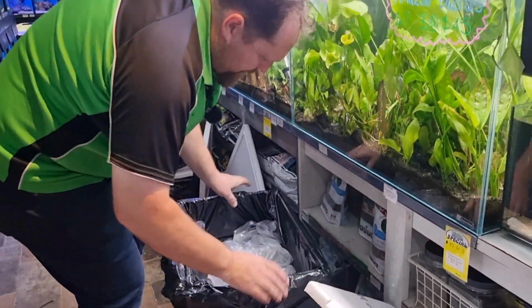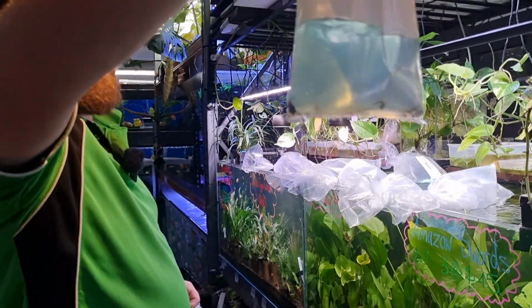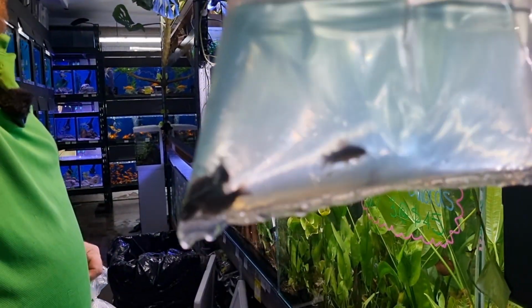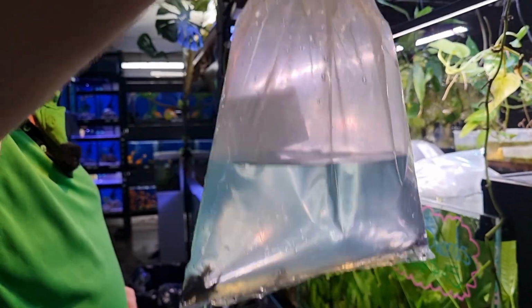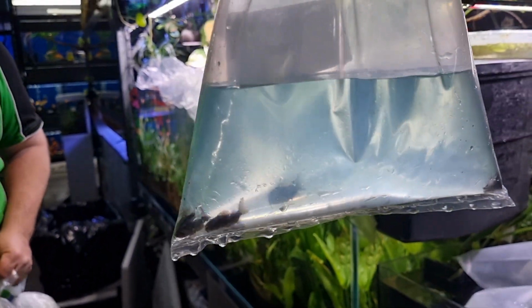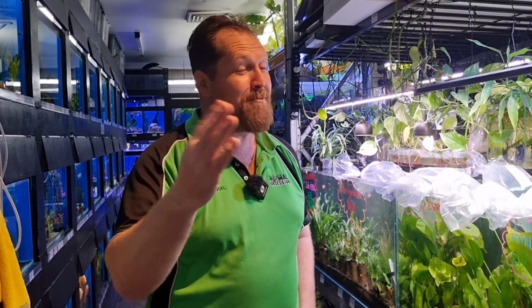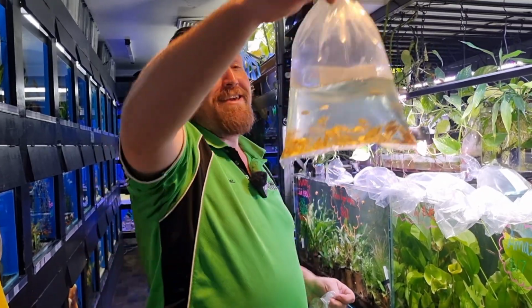I don't know what we've got going on in here. Let's hope there's some cool fish. Black corys. Now, I'm confused with these ones because they had black Venezuelan corys and then they just had black corys. I don't know the difference. Maybe write in the comments what the difference is. Maybe one comes from Venezuela. I want to know a little bit more. There's no scientific name on there. Maybe, I don't know. I've got no idea.